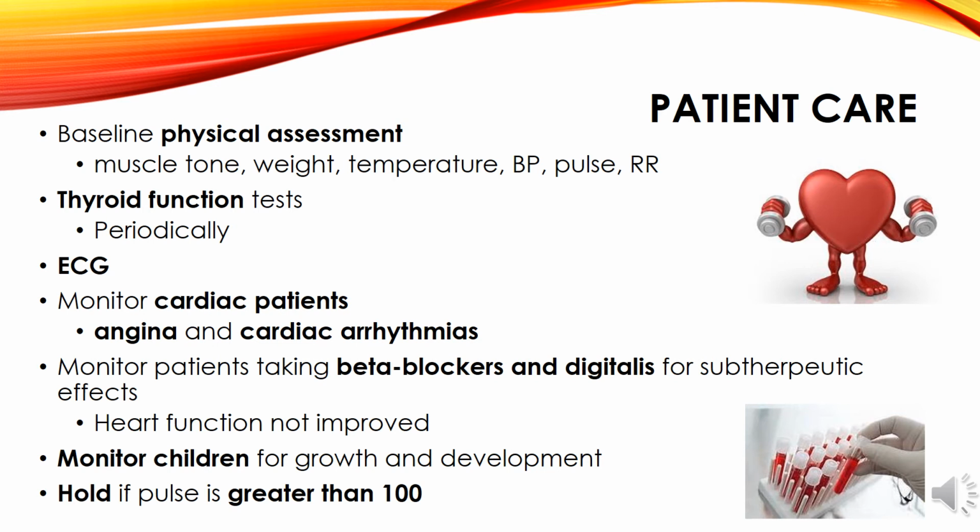Monitor children for growth and development. Make sure that's normal and the dosing doesn't need to be changed if they're taking this. And then one important thing is hold the medication if the pulse is greater than 100, because you don't want to increase their heart workload.